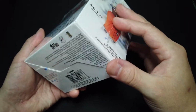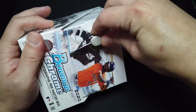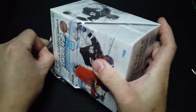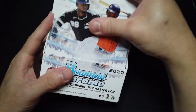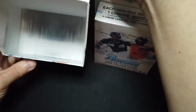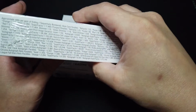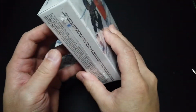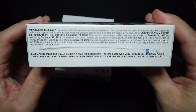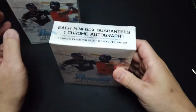And let's just open the master box, and I think the odds information is on each mini box. Alright, nothing inside. So here's the odds information for those who are interested, and the no purchase necessary information. Let's go for the first one.